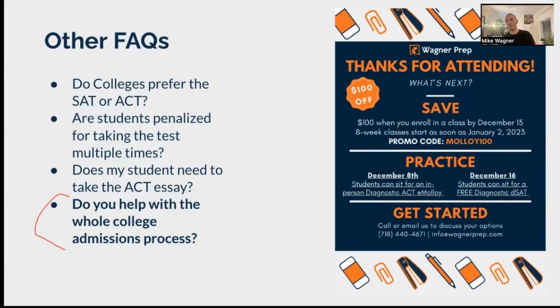Someone else asked if we do in person. So we're based in Manhattan. I know some students actually travel to Molloy, although I'm a Queens kid. So we do meet in person in Manhattan. And if there's a certain situation, maybe we can make it work. I do have tutors in different boroughs.